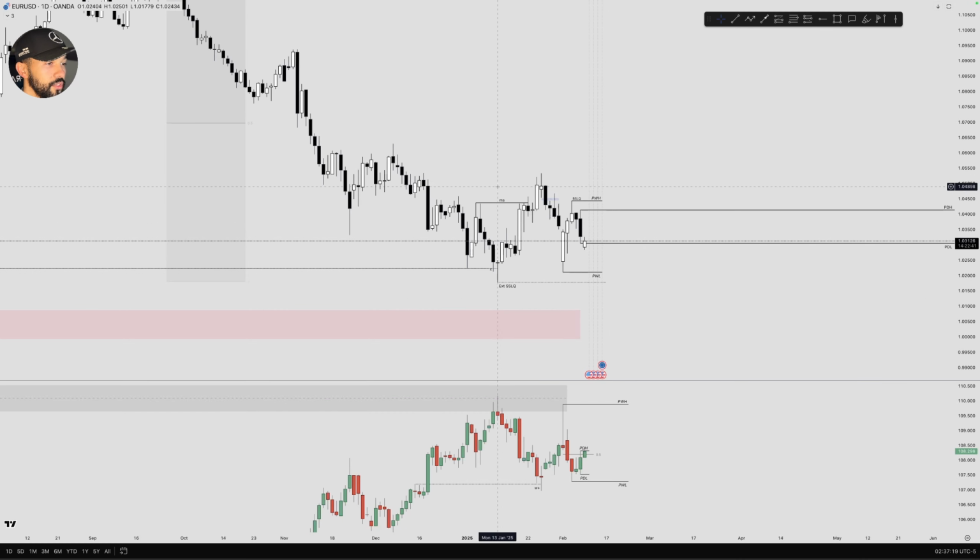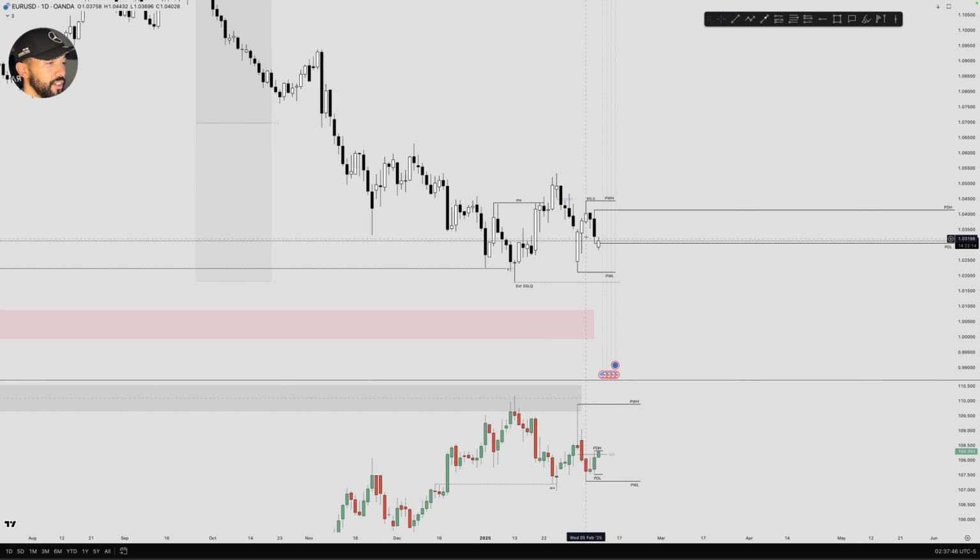We have EU on the top, DXY on the bottom, and we are on the daily. So what's the daily showing us? If I'm honest, I think it's a bit of a range at the moment, which isn't a bad thing, right? But it's a bit harder to gain a bias from. Once we're in that range, pretty much be waiting for an expansion either to the upside or the downside, right?